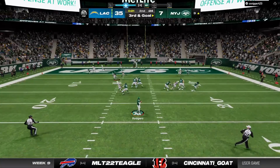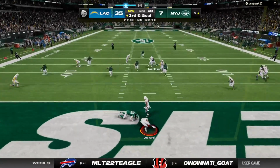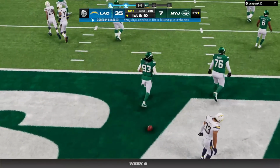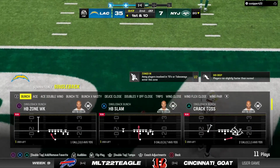Rodgers now on 3rd and goal. And this is going to be intercepted. And the Chargers are going to take possession here. It's a touchback, and they'll take over at the 20-yard line.